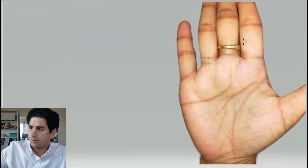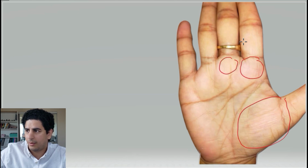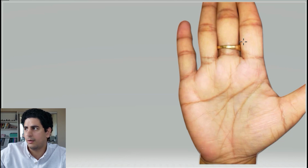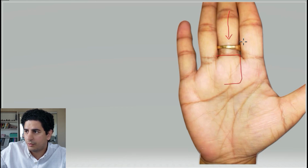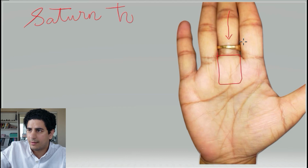So let's start, I'm going to show you some illustration about the Mount of Saturn. Firstly, let's see what the mounts are. These areas right below the fingers are called the mounts in palmistry. Very important to understand. Secondly, the Mount of Saturn is right below the middle finger, which would be this area on the palm. That is the Mount of Saturn.